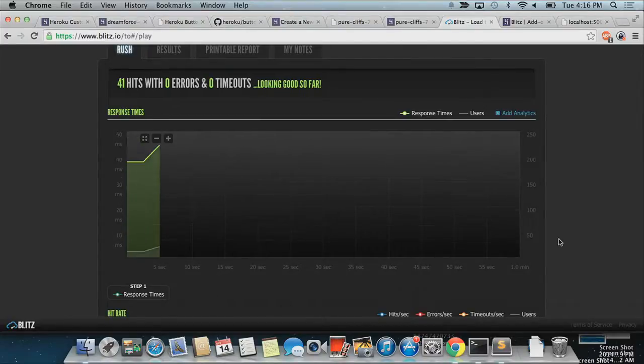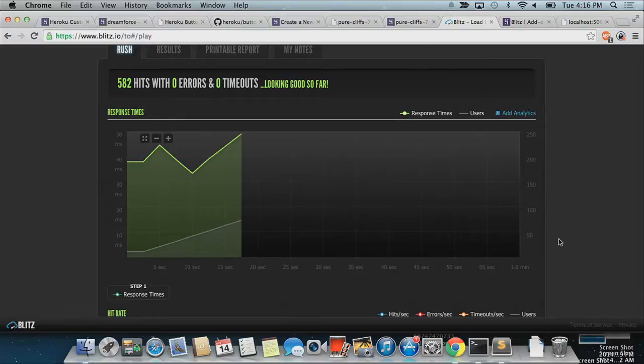And as you can see, the picture is kind of the same with just a few users because 2 dynos handle a couple of users well also. So the expectation is that the graph is going to stay flat, and we're not going to have all these timeouts and other badness because now we have 20 dynos, and we can handle 250 concurrent users.